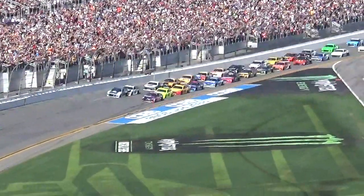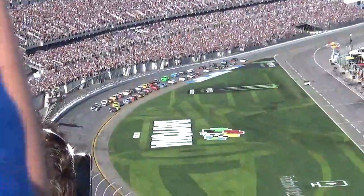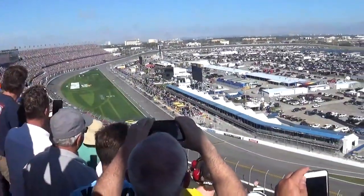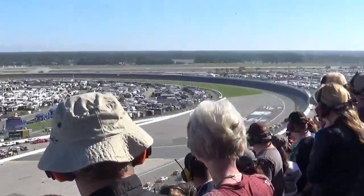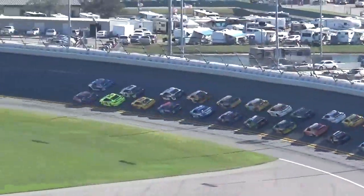Alex Bowman to the outside lane. Race fans, when it comes to unforgettable, there is no greater than the Daytona 500, and we are underway with a great American race. The outside lane, Alex Bowman from the pole position, on the inside line to go toe-to-toe with Chase Elliott. If he can, he chooses not to.